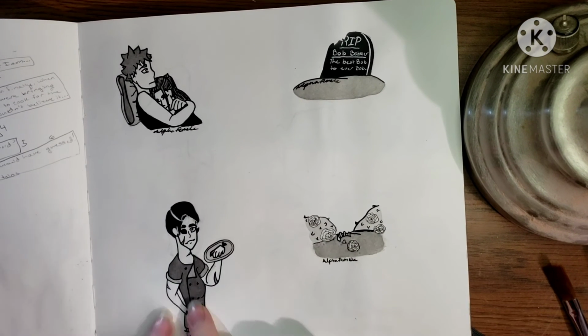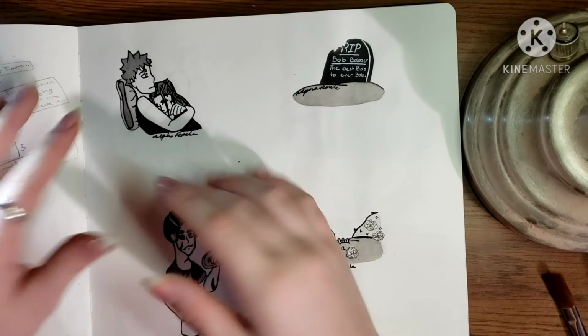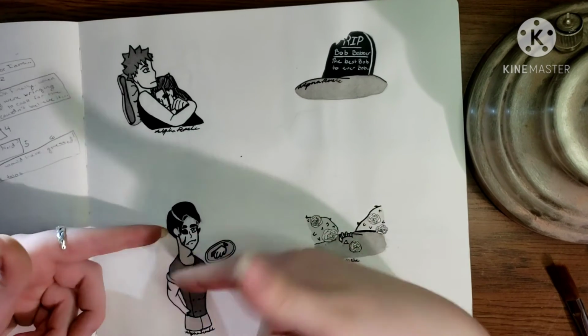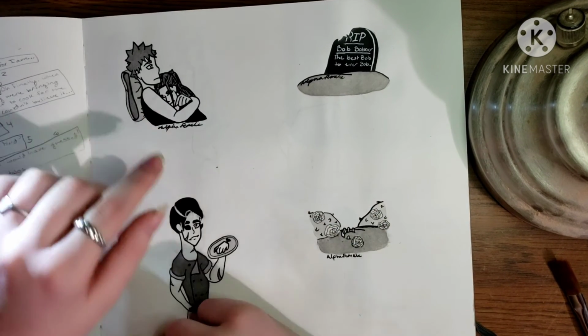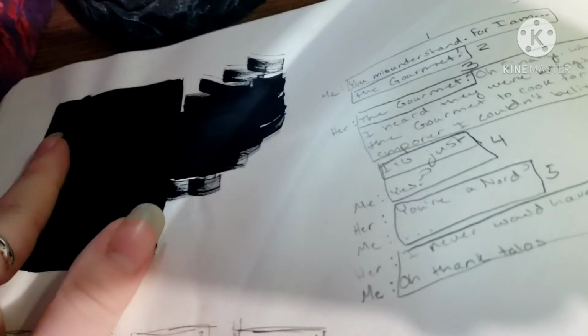Anywho, and then Chef was zombie, so I drew a zombie chef. I was gonna draw Gordon Ramsay, but I can't draw Gordon Ramsay, so a black blotch, because why not a black blotch?